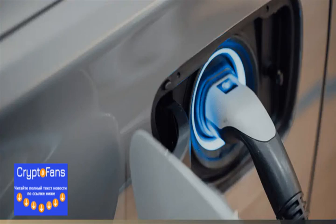Currently accounting for 3% of new car sales, plug-in hybrid electric vehicles are sold as low-carbon alternatives to fossil fuel and conventional hybrid cars. But a new report threatens to shatter their green credentials. Research from the pressure groups Transport and Environment and Greenpeace has claimed that CO2 emissions from plug-in hybrid cars are 2.5 times higher than tests by manufacturers suggests.